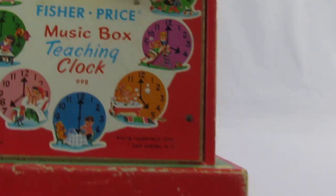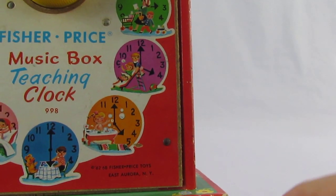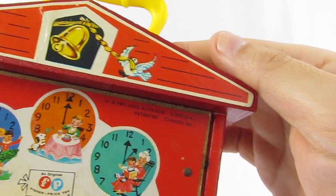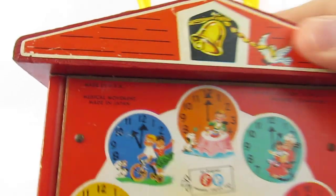But first, let's take up a little close-up so you guys can see some details. It says 6268 Fisher-Price Toys, out of East Aurora, New York. A little more detail there. Patent information. It was made in the USA, but the musical movement made in Japan.